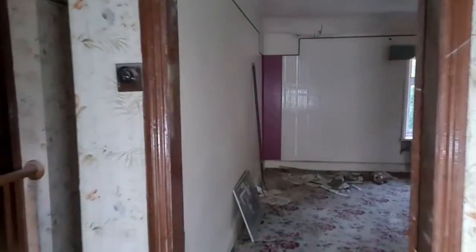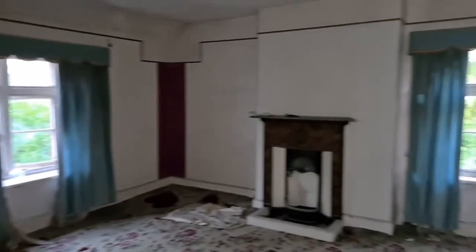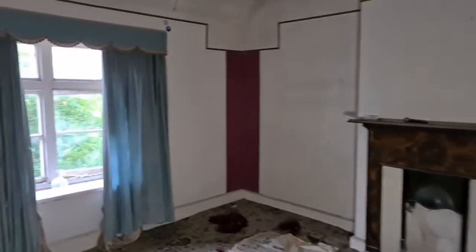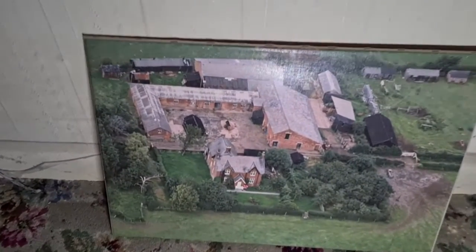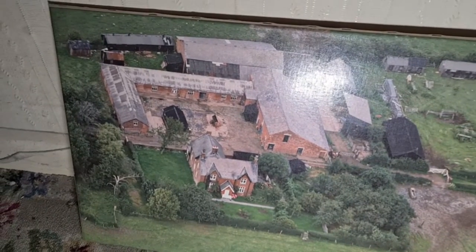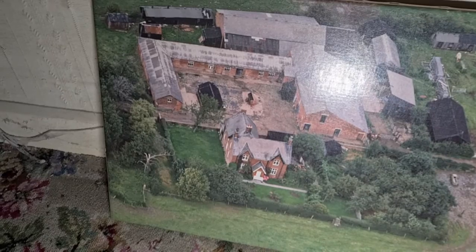Let's check out this room. Whoa. Pretty nice. Alright, so we've got an aerial shot of the place, in happier times. That's really nice. Look how well kept the gardens are, and the farm.